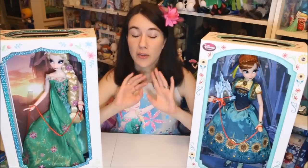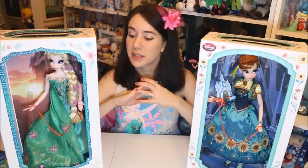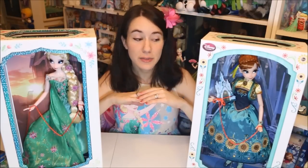Also, if you haven't seen it yet, I do have reviews and videos of all the limited edition dolls of Frozen so far, except for Kristoff. One day I might get him, I don't know. But if you want to check those out, you definitely should. But these are Elsa and Anna from Frozen Fever, so let's take a look at them.